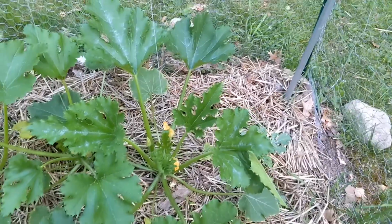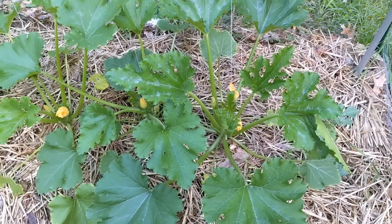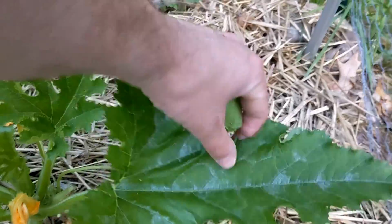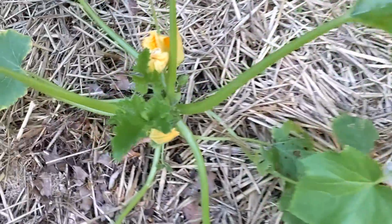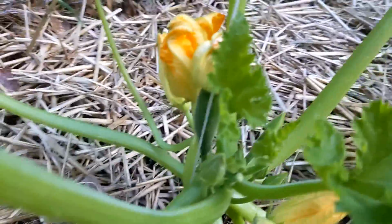Zucchini, definitely coming along. Seems like we're definitely getting some powdery mildew action. But we've got a few flowers going now. We pollinated this bad boy. So that's gonna be the first zucchini.